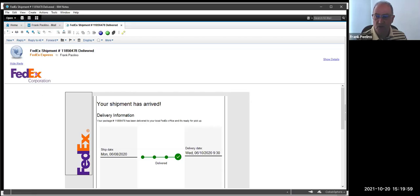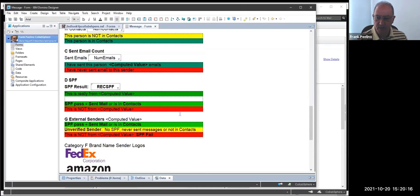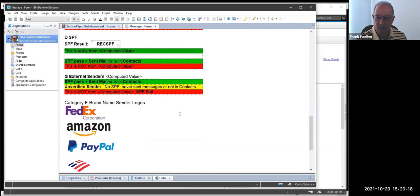what I do is I look for the logo. If I see the logo, it's from FedEx. And this space is controlled by me, or us, so I know that whatever appears is true. Down here, anything could be true or false. It's not clear. And back to my design, I'll show you down here. Here you can see some of the logos we put in there.